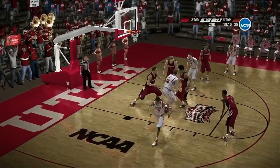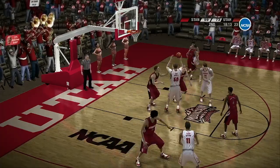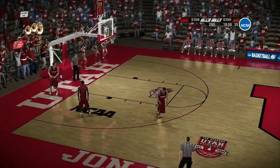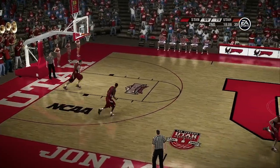Spin move's not going to work against this defense. That's a no-no, baby. Defensive player beats him to the spot. Do they need a timeout here? Yeah, their voice is beginning to fade.